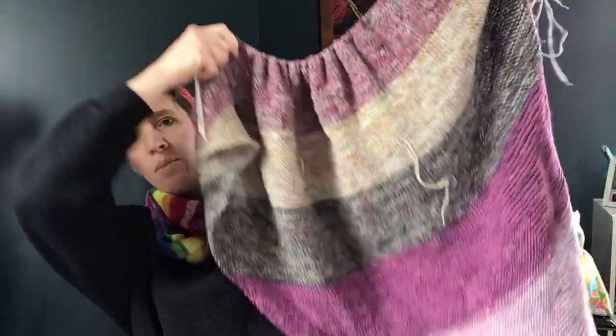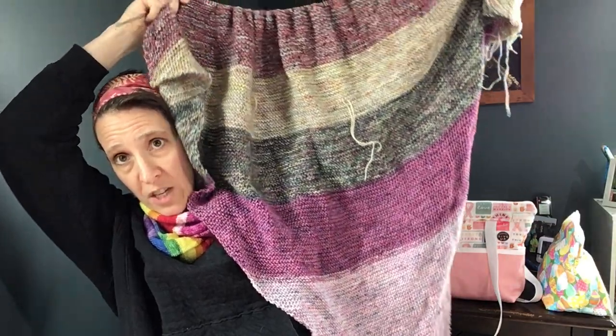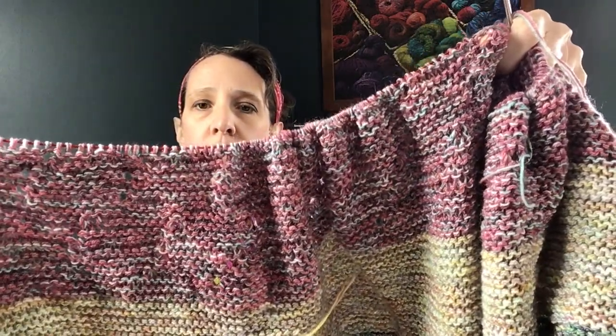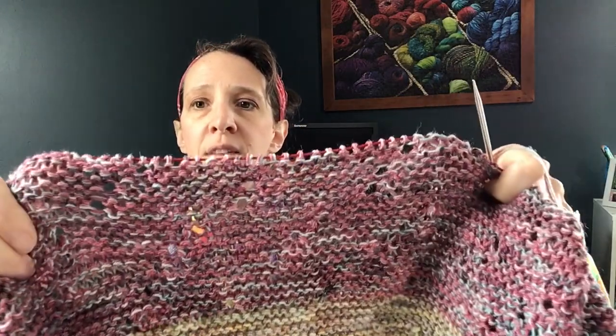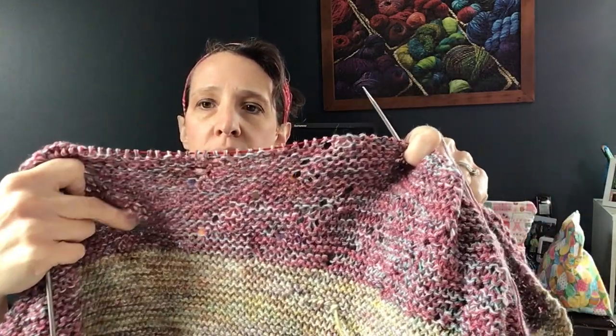So this is mine. It's very big. We just finished the 5th section. That was this one here. Let me hold that up closer. The 5th section has what she called fancy bits in it. If you look close, you can see there are some eyelets that go across diagonally.